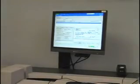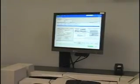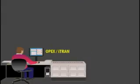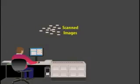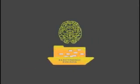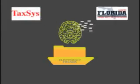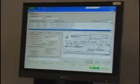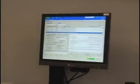Then, the scanners capture information from the stubs and checks and create images of the documents, which are placed in an electronic folder. Pretty simple so far, right? While the scanners are considered the brawn of our operation, the brain is actually our software program, which converts and evaluates images and data and then sends electronic files over the internet to our tax system and to the Florida Department of Motor Vehicles. These systems check all the important information and determine if the account is eligible for payment and if the customer paid the right amount.